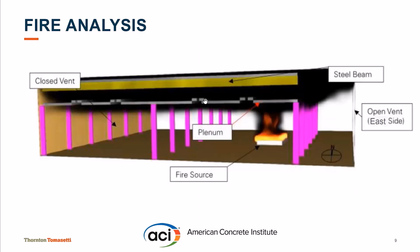So in order to understand what the exposure temperatures were for the structural components that we were analyzing, we constructed a model in the Fire Dynamics Simulator by NIST and simulated the two fire scenarios that I have just described. In this model, we added the plenum with its vents, the hangars, which you don't see here because they are covered by the simulation of the smoke, but the hangars were there, and also the steel above was modeled.